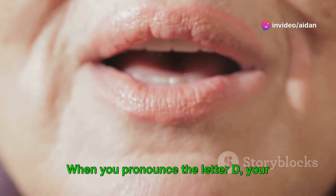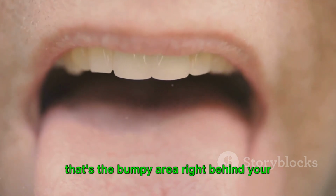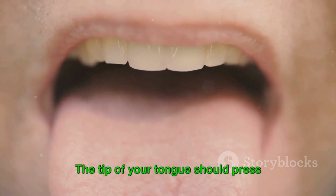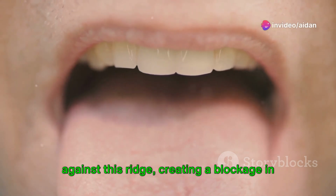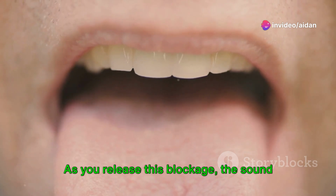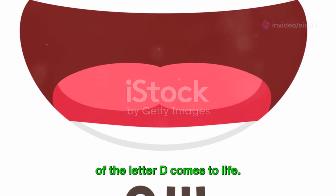When you pronounce the letter D, your tongue should touch the alveolar ridge. That's the bumpy area right behind your top front teeth. The tip of your tongue should press against this ridge, creating a blockage in the vocal tract. As you release this blockage, the sound of the letter D comes to life.